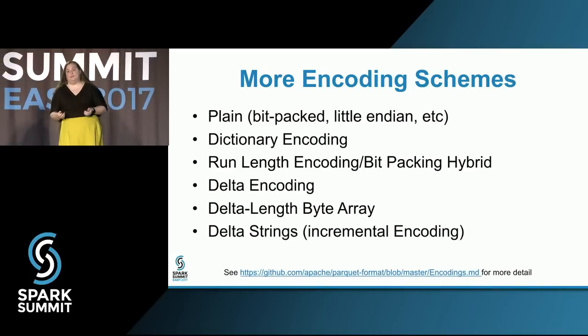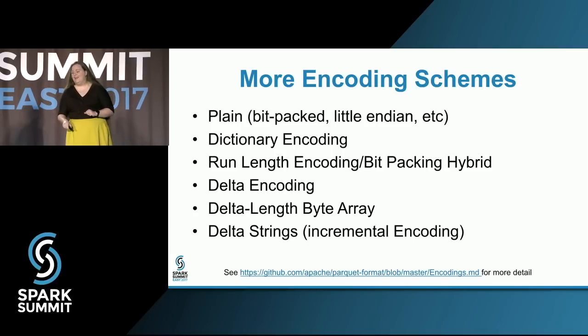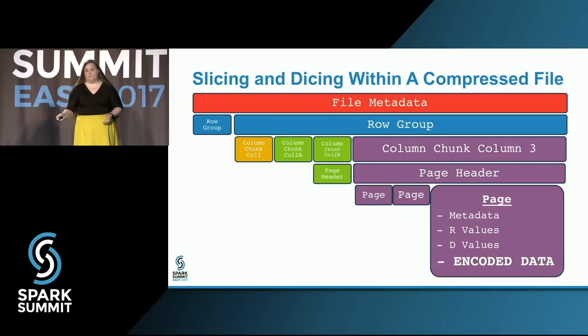So there are lots more of these encoding schemes. I'm not going to walk through them all. That would be boring, and we haven't had our coffee break yet. Again, there's a link at the bottom if you want to see more. So we saw the file system, we saw the details. Let's fill in the in-between.